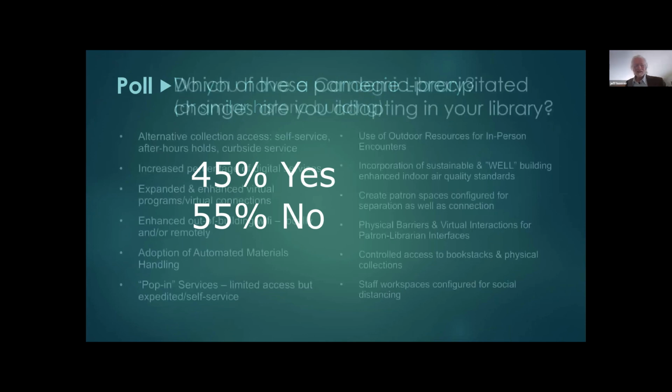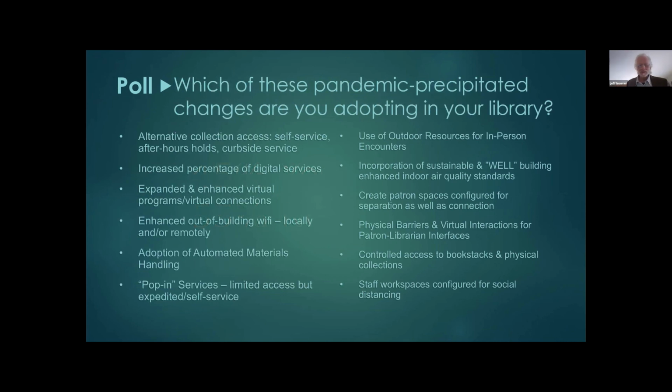Another question I'd like to ask before we get too far into it is, what kind of pandemic-precipitated changes are you adopting in your libraries? Are these some of the things that you're wrestling with? Are these some of the changes that you've been able to accommodate? Everything from collection access, the first point, to increased reliance on digital services, virtual programs. I have to imagine that everybody here is going to say they're using virtual programs in an enhanced way relative to pre-pandemic.